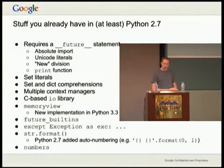That was a big change between 3.0 and 3.1, by the way. Memory views came into existence, and in Python 3.3, they actually got heavily rewritten. So if you looked at those before 3.3, you might want to have another look. There's a module called future built-ins, which gives you built-ins the way they are in Python 3. So for instance, map returns an iterator instead of a list. So you get that nice lazy evaluation. You don't blow all your memory if you have a massive list.